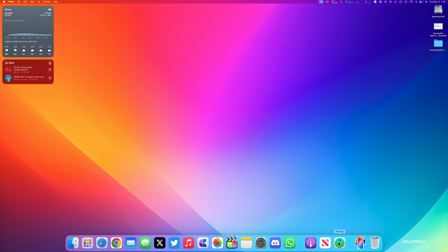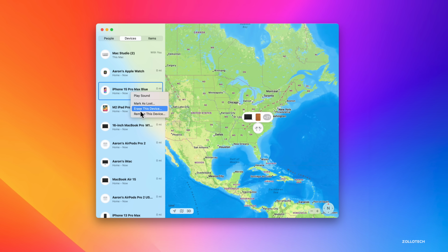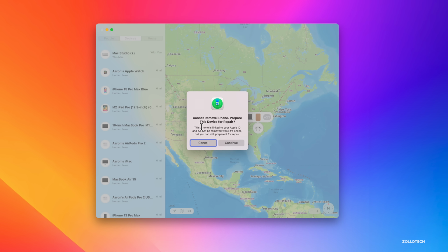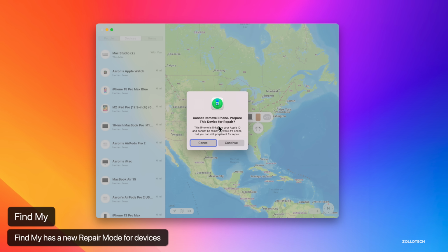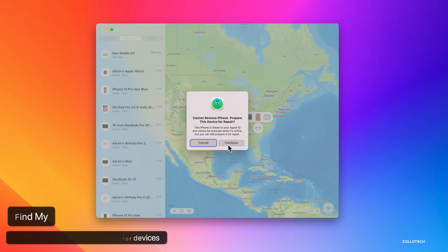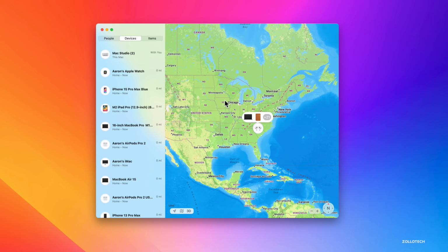If we open up Find My, under Devices, if we go to Remove a Device, so if we remove this one, it says Cannot Remove iPhone, prepare this device for repair. And this is something that's new, where we have a new repair mode, just like we do on iPhone. However, I would caution against actually continuing and putting it in repair mode, as it doesn't seem that there's an easy way to get it out of repair. So that's something that they've updated.